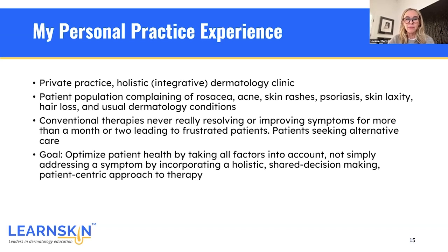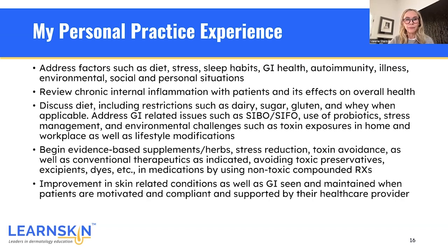And we do so by incorporating a more holistic, shared decision-making, patient-centric approach to therapy. And what do I mean by that? Well, basically what I mean is that we address factors such as diet, stress, sleep habits, their GI health, any autoimmunity, illness, their environment, social and personal situations. We review chronic inflammation with patients and its effects on overall health.